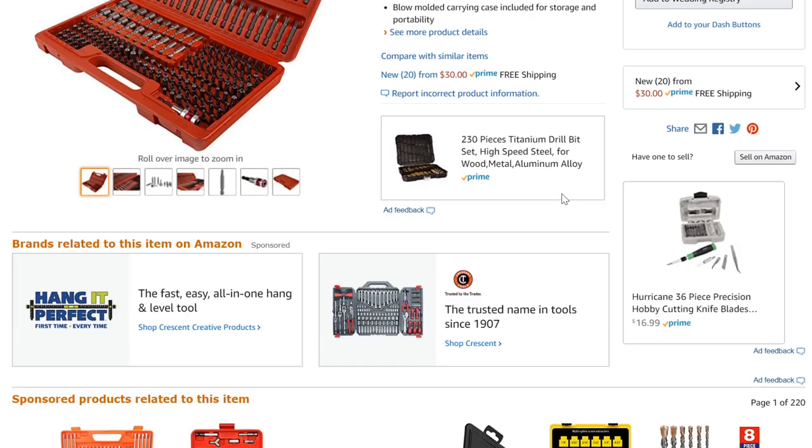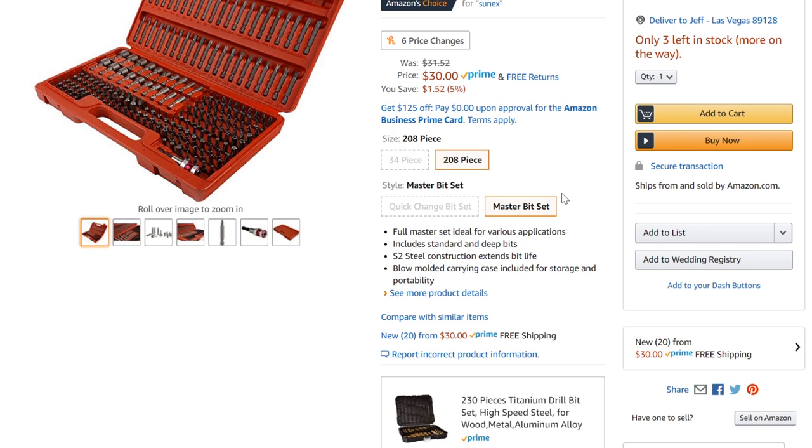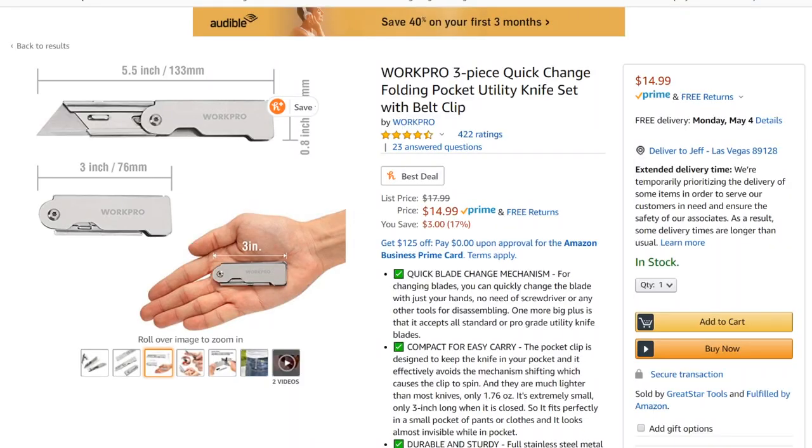It seems like a good set. I've had this recommended to me multiple times, so we might have to pick one of these up and see if it actually does the deed, as it were. Now, everything else I've seen from Sunex has been pretty decent. There's some stuff that I saw was just okay. I mean, I've seen their tool cabinets and stuff that look fantastic. I'd like to see more stuff from Sunex.